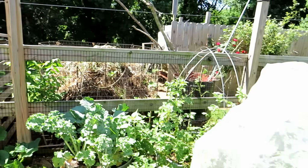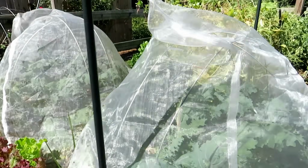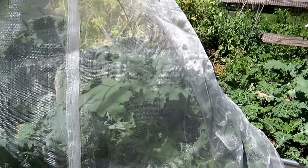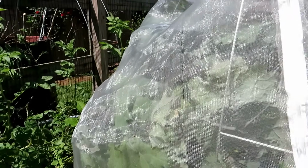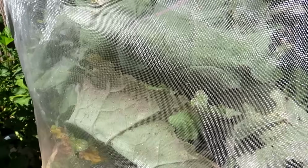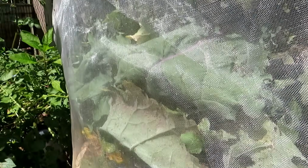I wanted to show you this too, because look, the bugs are trying to get in there. I don't even know what that is. This one is pretty good. I've been eating out of there. Somehow, those are all aphids in here. A moth got in there, some other insect got in there, must have crawled in.